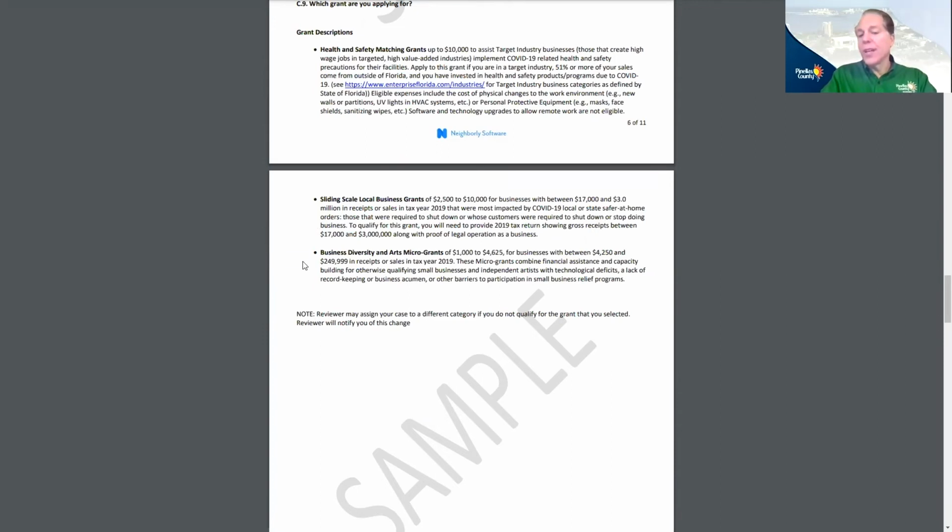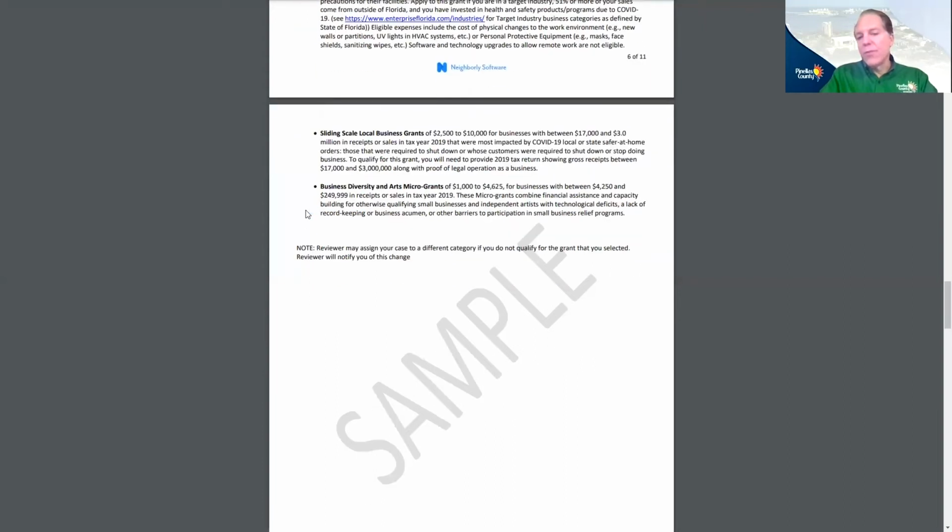If you have your 2019 tax return and you have everything that you need to apply for this grant, and you make more than $17,000, then by all means, that's the choice that you'll want to make. The other option is that if you make less than $17,000, but more than $4,250, you can apply for a microgrant through the Business Diversity or the Arts program. And you'll just select one here, and the reviewer will actually assign you to either the Arts program run by Creative Pinellas or to the Business Diversity Grant Program that is offered by our Office of Small Business and Supplier Diversity here at the county.